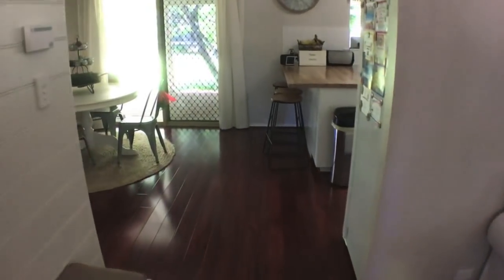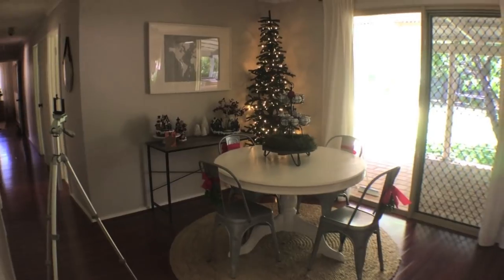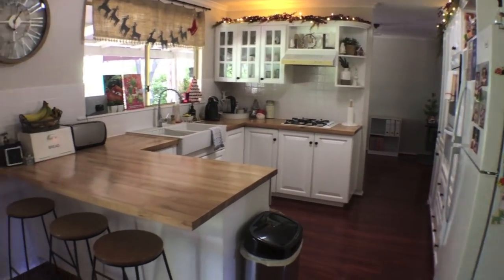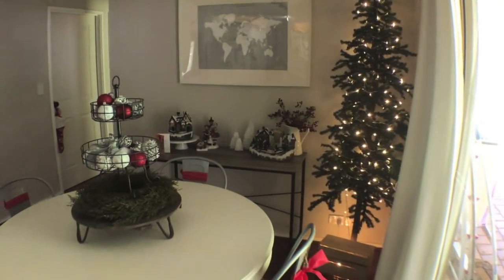Standing back at the entryway, we can walk into the kitchen. So this is the dining area. There is my tripod. This is the dining area. And then the kitchen is over this way. So I'll just swing you back around to the dining area and show you what we have going on. If I stand over this side, I think the lighting's a bit better.